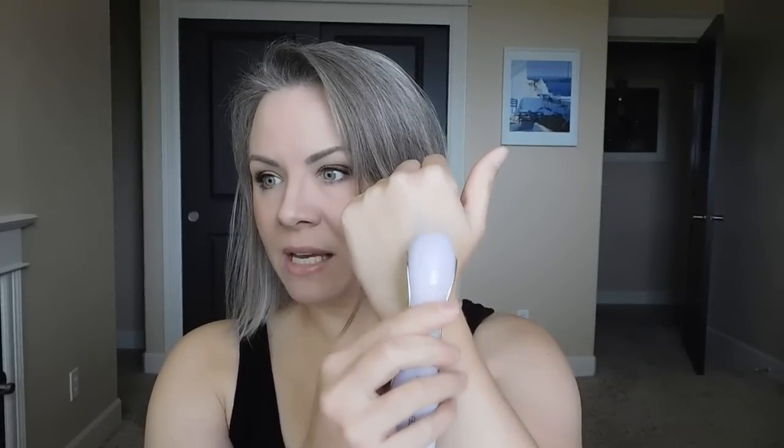And I don't know that it necessarily makes that big of a difference for me, but I like the way it feels. But I don't need this product, you know? I love the way it feels when I'm running it over my face. It's very soothing, it's very relaxing, but I rarely reach for this because I just don't think that I need it. Does that make sense?